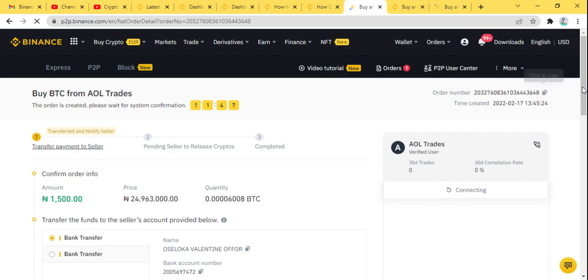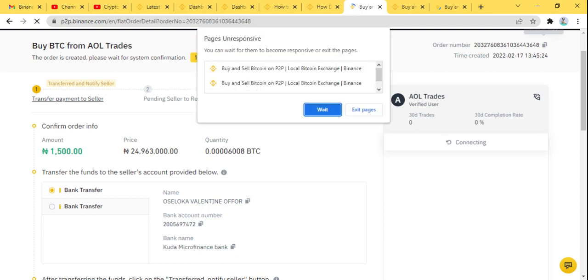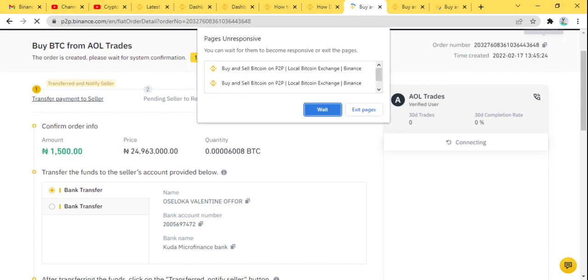So we're going to make the bank transfer now. You can see there's the call option here where you can call these P2P traders. Most especially, the reason why you can trade with both unverified merchants and verified merchants is that on the Binance platform, most users have completed their KYC. So if you've completed your KYC, your details are usually with Binance, although you need to put some measures into place in order for you to stay safe from falling victim to scam. So you don't want to go and lose 100,000 naira on a trade. The user might just decide not to use their Binance account again. So you want to be mindful.